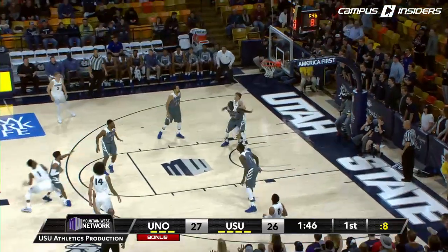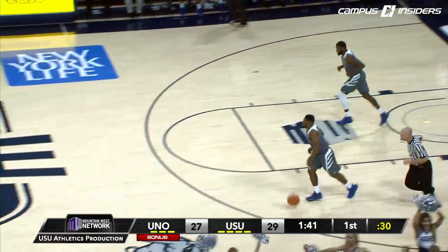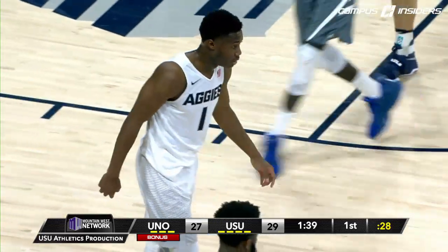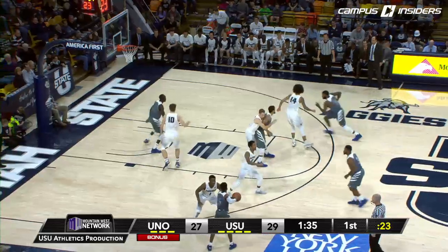Yep. 1:45 in the first. Long 3 by McEwen, good this time. He even shot that one further than he shot other ones, and he's got 6 points now. Yeah, that was just sheer determination on his part. He wanted to make one, get off the night. 29-27.